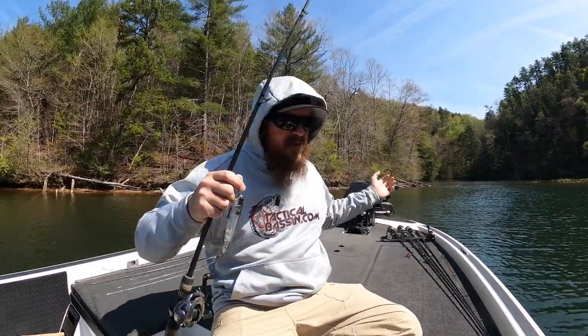So this morning, that biggest fish, I was in what we'll call a trash pocket, right? There's a bunch of laydowns, a bunch of wood blown in there, just a bunch of trash, but there was only room for about 3 or 4 casts in the back of that pocket.